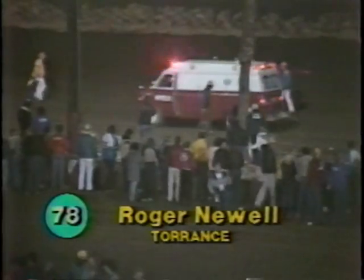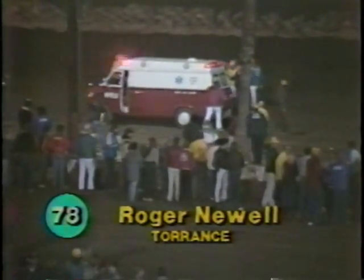Now somebody's up in the air down in the turn. And it looks like Roger Newell in car number 78. As Roger Newell hooked that car, he did a couple of flips down there going into turn 2. As he got between 1 and 2, started endoing the car. Roger Newell in car number 78 in trouble down in the turn.